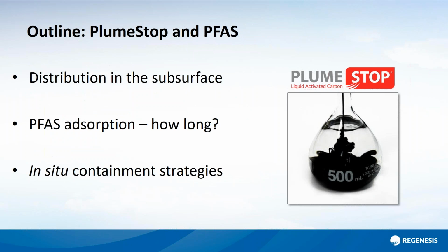So the outline for the remainder of the talk is what I'd like to go through is the ability of PlumeStop to distribute in the subsurface. And this is really a key part, because if we cannot get PlumeStop into the subsurface and have it distribute, it's not going to be successful. So I'd like to show some examples of how we get this into the ground and what we expect of it. And then we'll move into more specific, the adsorption of PFAS, how long may we expect it to last. And then finally we'll end up with some in situ containment strategies where we believe PlumeStop could be used in some of these large plumes.